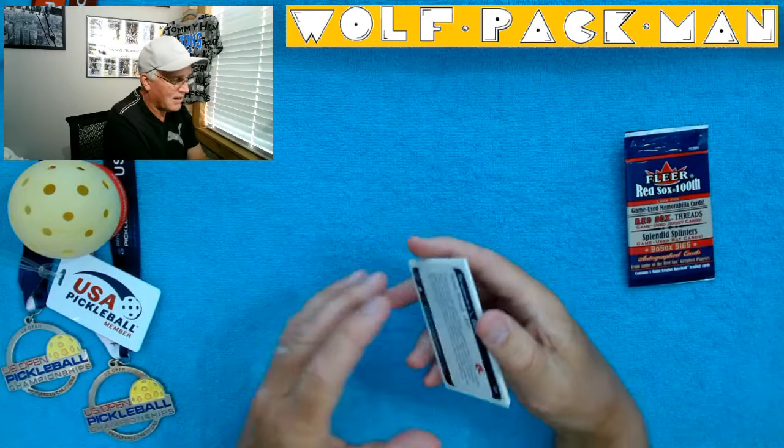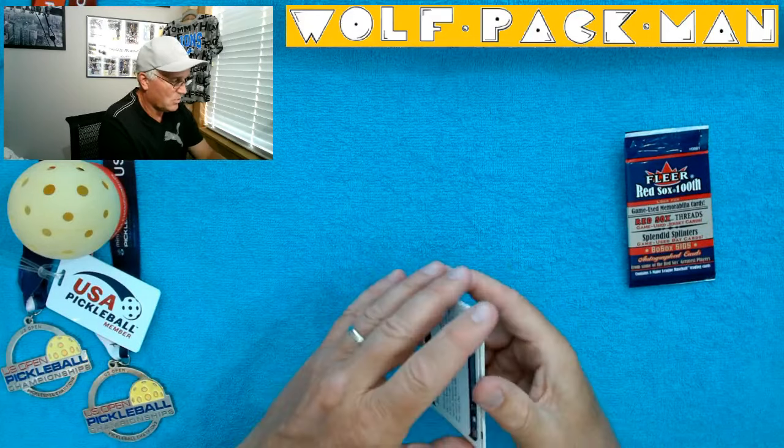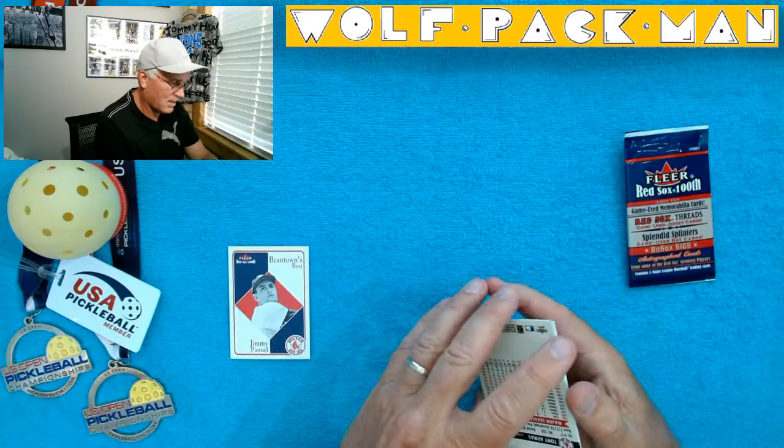That's what the back of the card looks like. Pretty basic. Oh, wow, these are super clean. That's what the front looks like. So that's kind of neat, getting an old school card like that.